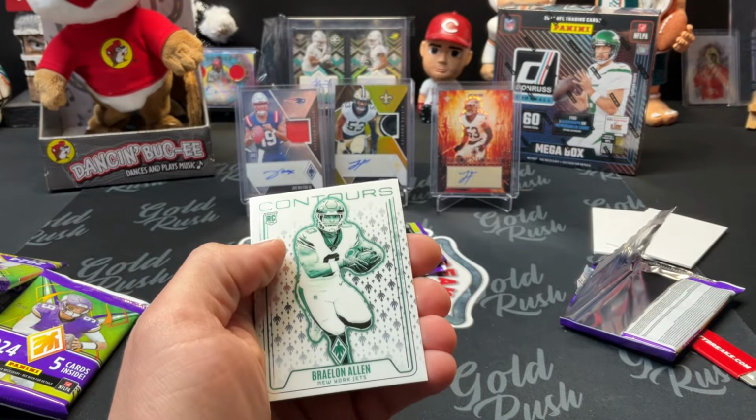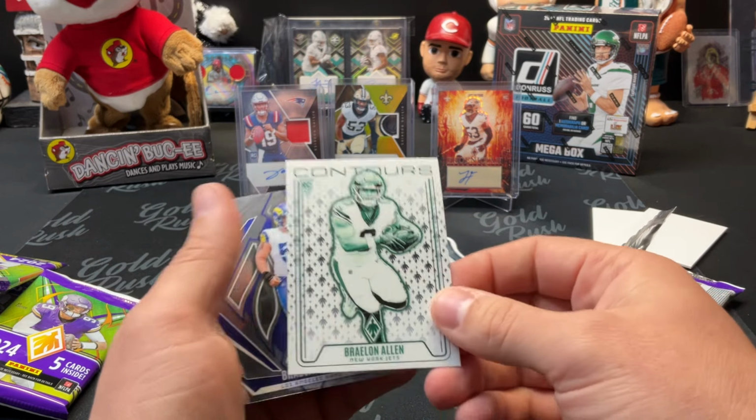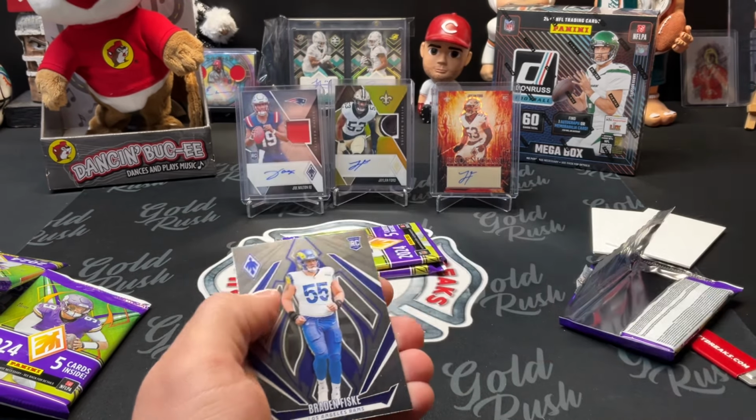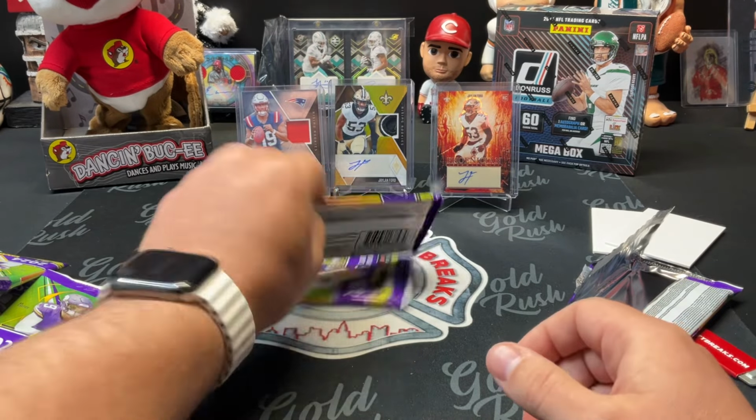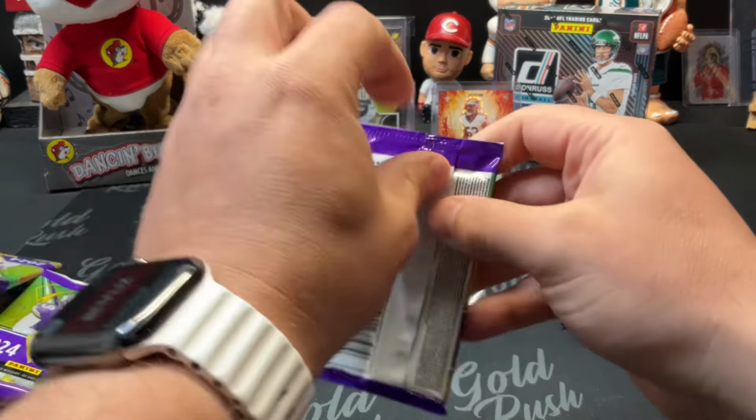There's a Contours. I was waiting for it, man. I didn't want to go the entire video without seeing a Contours. Contours, Braylon Allen. Contours parallels, they're so subtle and they're so sweet.